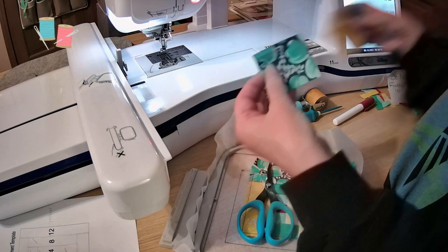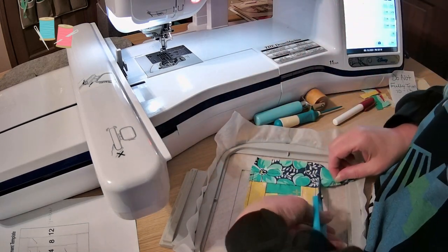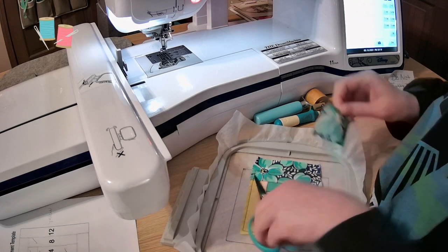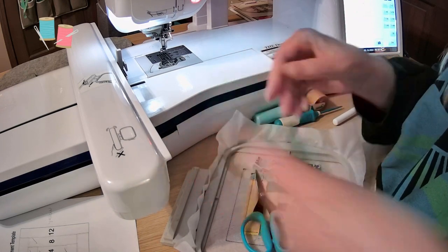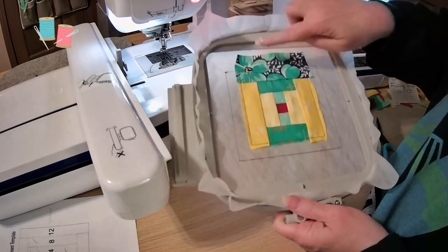I think, you know what? I think for these small pieces, I will throw those in the scrap bin. That way I'll have some slightly bigger pieces to use in this technique that we're going to do. So yeah, those can go in the scrap bin, no problem. Now, do not trim that part.